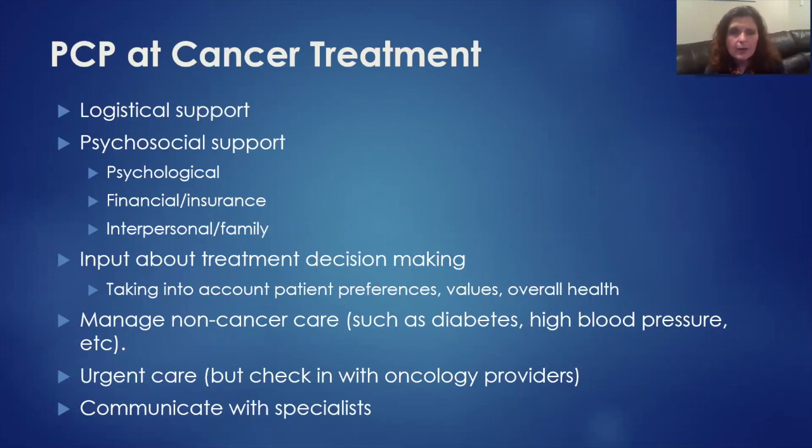They can also help and assist with providing some financial and insurance counseling, which may be available through their healthcare facility. And oftentimes, because they have a relationship with the patient that may be longitudinal and may also know the family, they can provide some support in this sense as well. The PCP can also provide input about treatment decision-making.